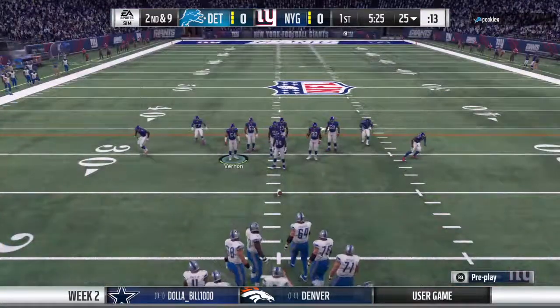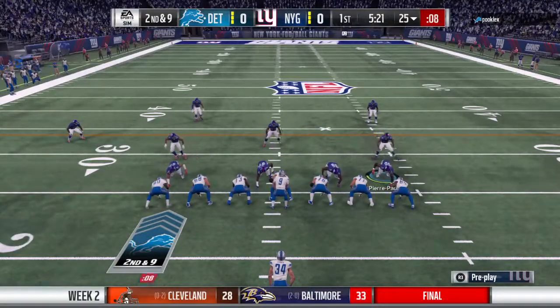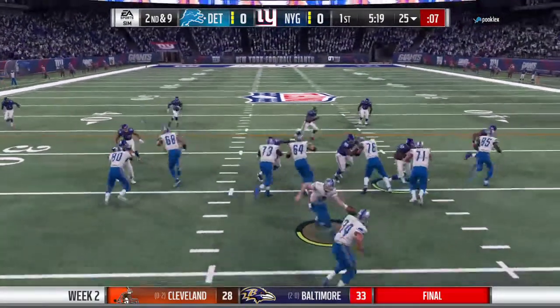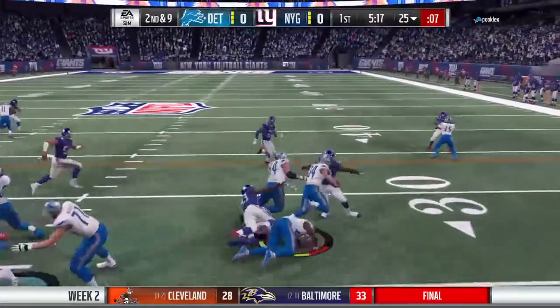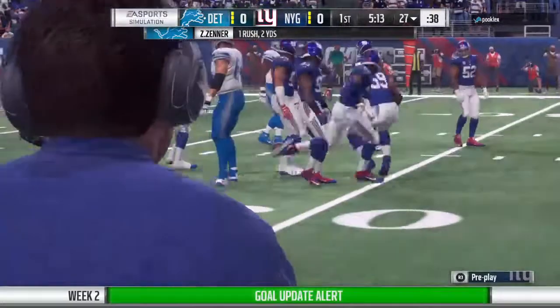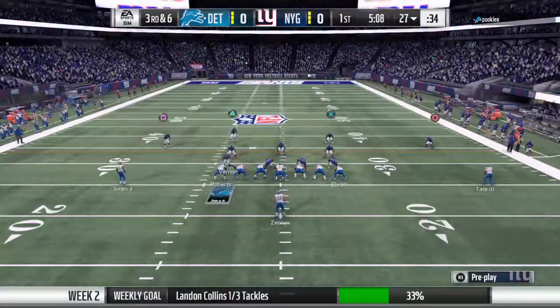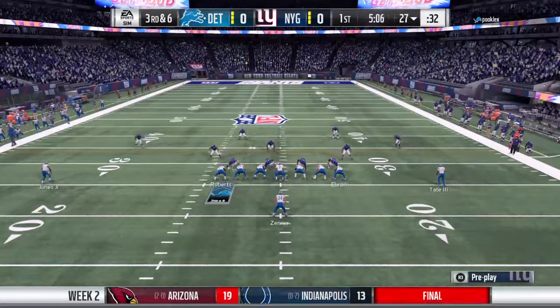Second down following the run. Now the second-year man from South Dakota State, it's Zach Zenner. Broke a tackle, but not much room there ultimately. Just up past the 25 and no further. Just a couple on the ground there, and that's going to bring up third and about 6.